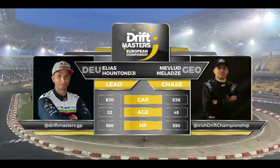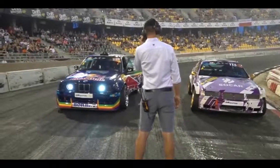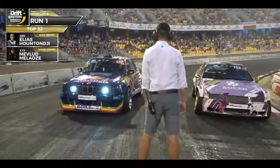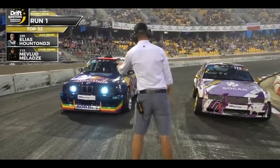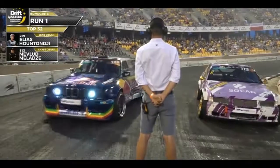Hountondji goes up against Mevlud Meladze, and it says 550 horsepower on his stats there, but he actually only has 280 horsepower. That's what I'm hearing. Where's the rest gone? The rest he left in the airport in Georgia. Okay. But he has only got a standard 4.4 V8 BMW engine under the bonnet of this car, and he now goes up against a car with not a standard BMW engine. He goes up against an LSX crate motor of the Red Bull Drift brother, Hountondji.